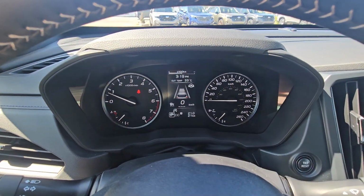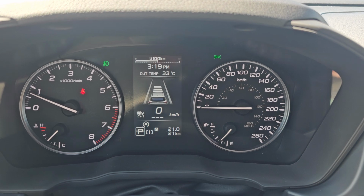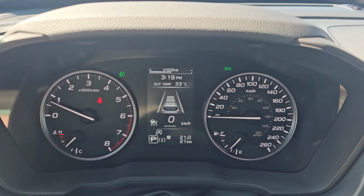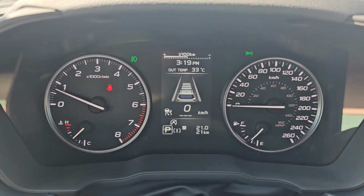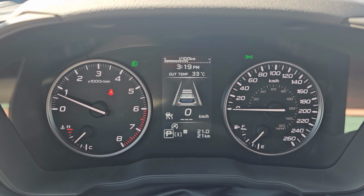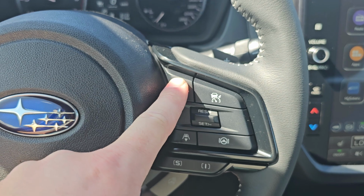Now, when I turn on the adaptive cruise, you get an image of the Forester there, and you'll see there's 4 bars ahead of it. Now there is 1. So the bars are the follow distance behind the vehicle ahead of you that you'll follow at if you catch up while using cruise control. So 4 bars at 100 kilometers an hour is roughly 150 to 180 feet. If you want to follow closer, you can decrease that follow distance by pressing the down arrow.